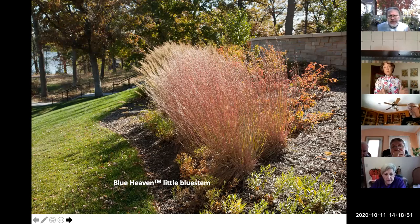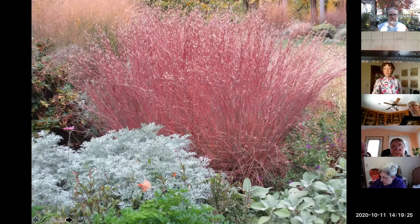This is very similar in stature, height, size, etc., to Calamagrostis Karl Foerster that we see planted so much. In fact, I saw recently at the Plymouth Library a planting of Karl Foerster and this Blue Heaven together, and they were very, very similar. So this is what Blue Heaven looks like in the fall. It gets a reddish or burgundy color. Here's a red picture of it. This was from Noerenberg Gardens a few years ago.